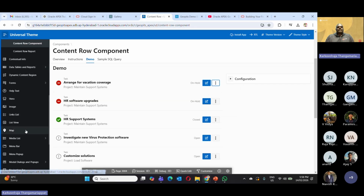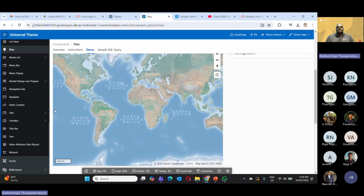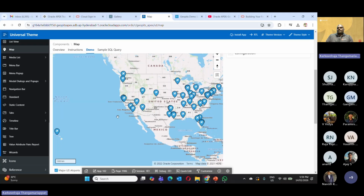Like that, so many things are there. Maps. I don't want to explain each and everything. So here you can see timeline, title bar. See here, for example, you are working for a company where they have a lot of stores in India or across the globe, and the CEO of the company wants to see their branches. You can incorporate this and then show it to them.